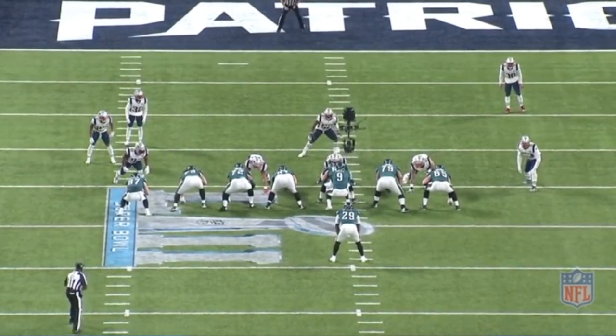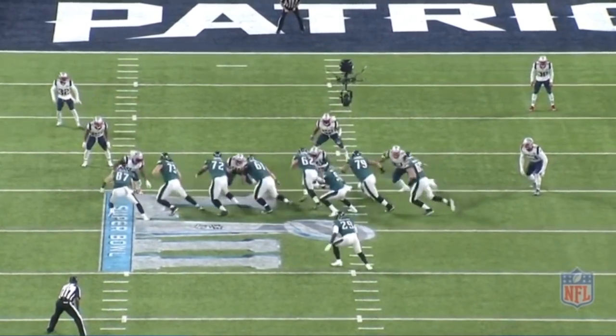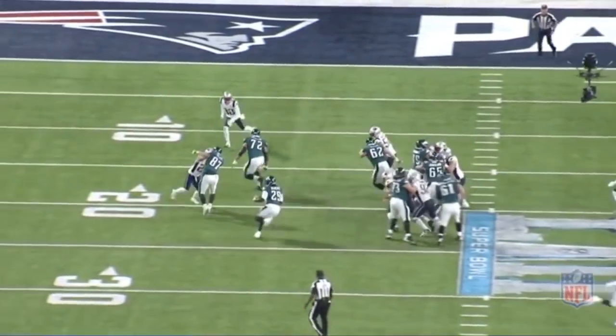What followed next, of course, was a barreling LeGarrette Blount run, and I broke this down earlier last week with that incredible Jason Kelce block.